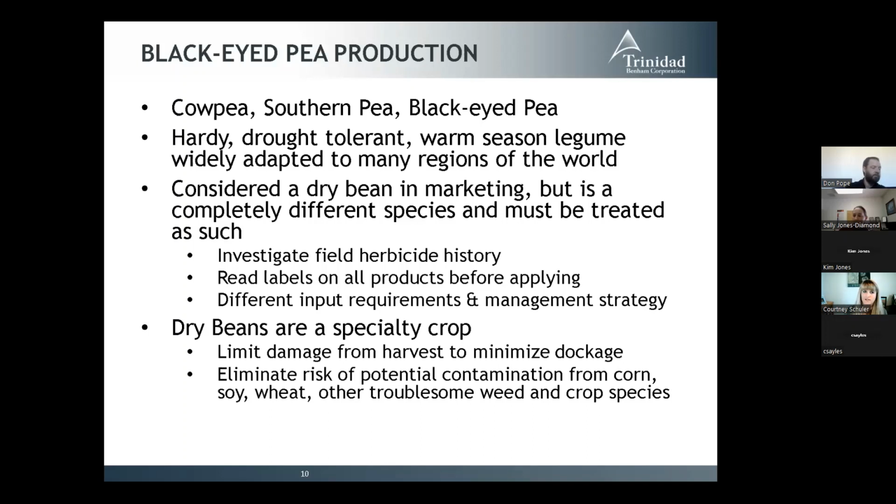And it's tricky because it is considered a dry bean when it comes to marketing, but it's a completely different species when you're talking about everything else and producing it. So you want to investigate your herbicide history on whatever fields you are thinking of producing it on, because it's tolerant to different chemical history than typical dry beans. And really thoroughly read all of your labels on all products before applying, because it's going to say cowpea, not necessarily dry bean.